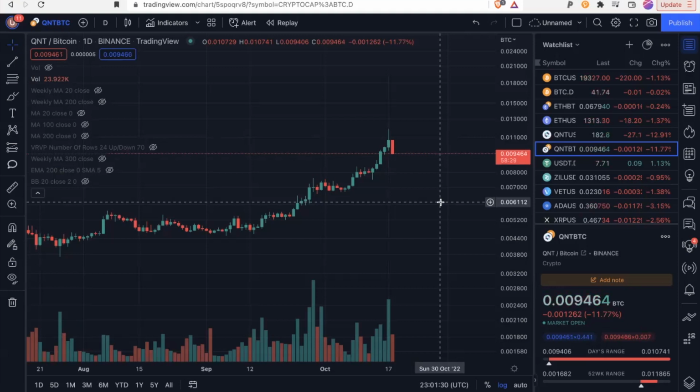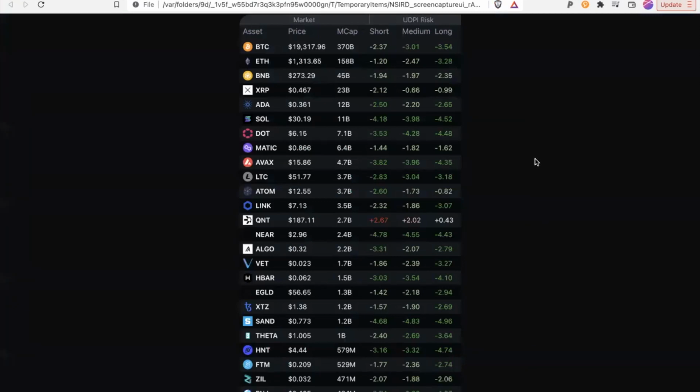So what I'm going to do here is pull up the UDPI, the upside downside potential indicator, for Quant, as well as a number of different assets, because I want to give us a sense of how Quant compares right now. So here we have the upside downside potential indicator. This is our in-house risk indicator for a number of different top assets. This interface that you're seeing right here is a screenshot I've just taken from our website, which is under development, which is going to be released to the public soon.